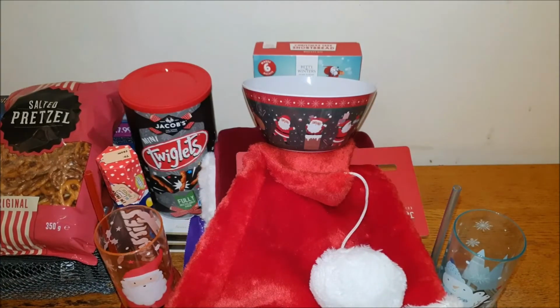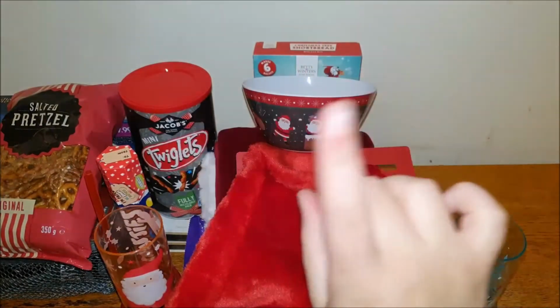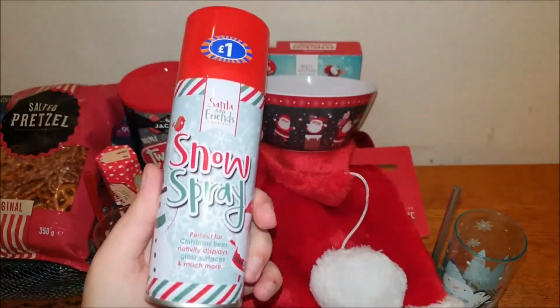That's a good saying. Then we've got this, which is a purchase that I had to fight Helen for. But I think it's worth it. A lot of persuasion was needed. But again, only £1. It's only £1. So you can't argue with £1. And this lovely little item here is snow in a can.